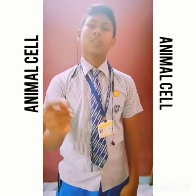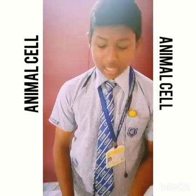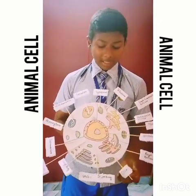Today I am standing here to discuss some importance of life science. The chapter name is Structure of Living Organism, and this is the life science model I made, the miniature model of an animal cell.